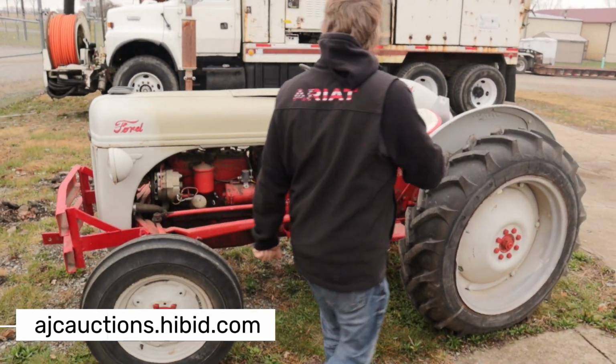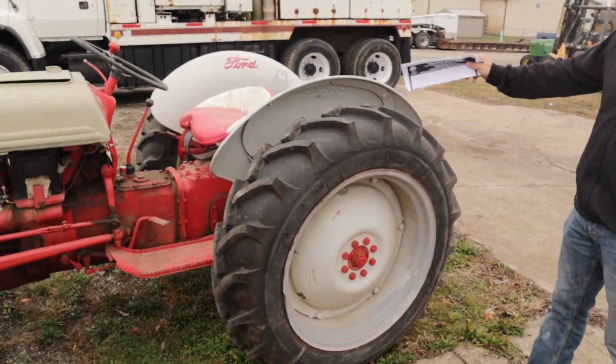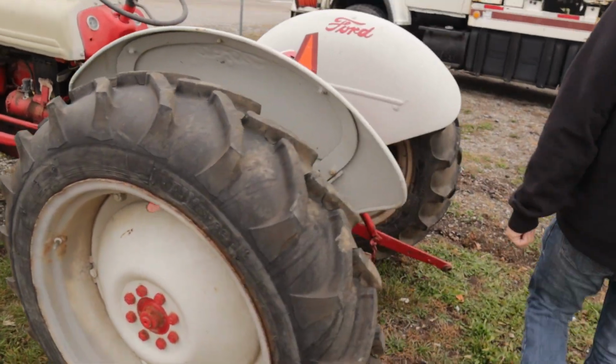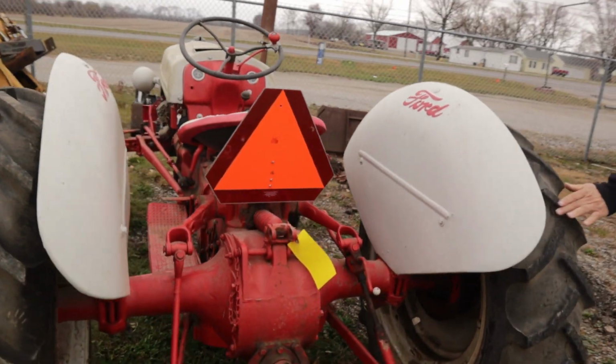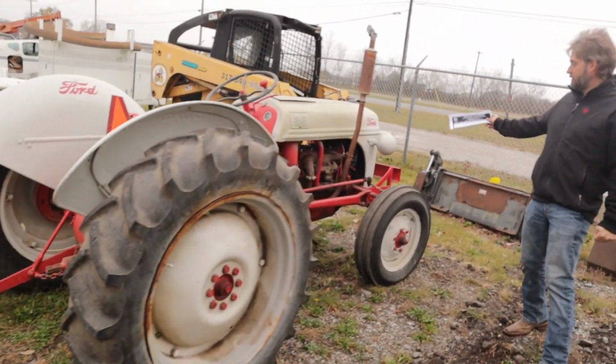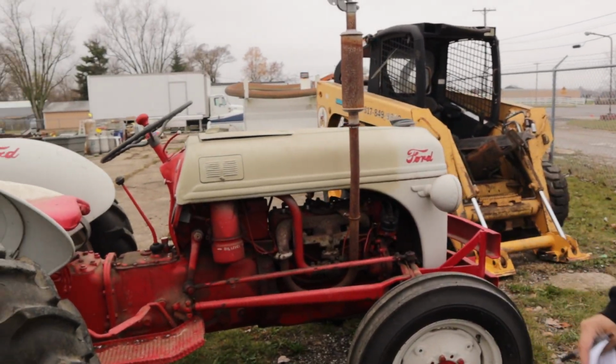Right here we've got a nice Ford 8N. I believe this one runs out all the way. Someone's painted this up and semi-restored it. Look at the rubber on that one, it's got nice rubber on front and back, so someone changed the rubber out at one time. You know about these old Fords, this old workhorse. A nice good old Ford 8N right there.